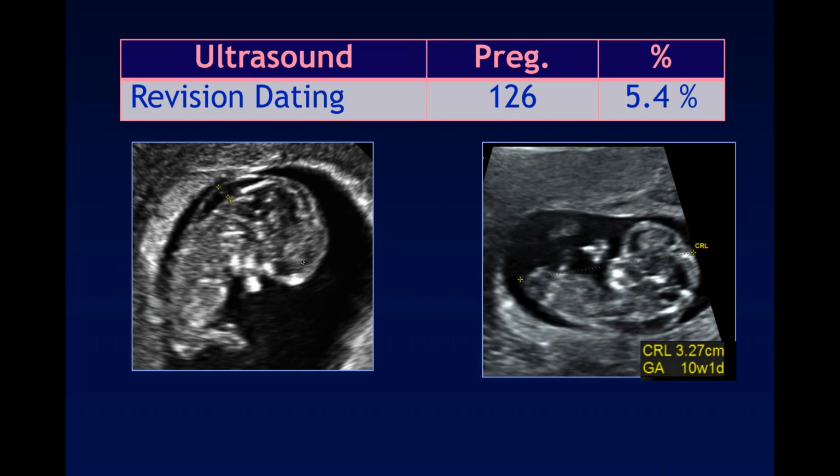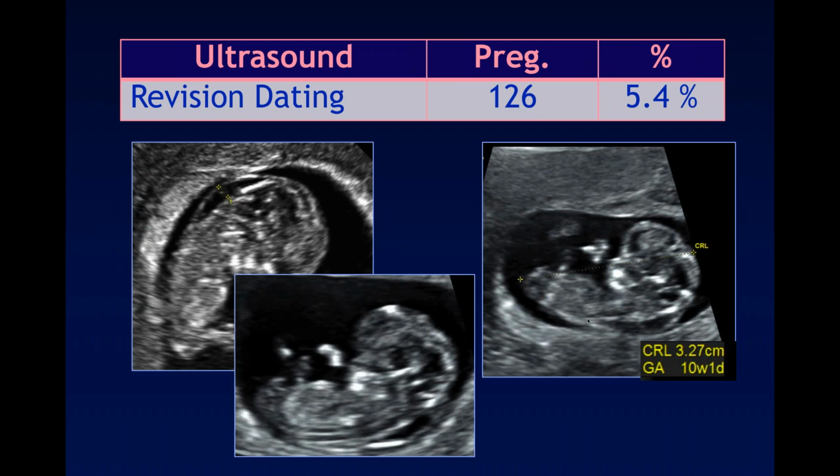This fetus should have been about 11 and a half weeks gestation and came in for a nuchal translucency scan. And while I admit this is not the proper technique, we had already figured out that the fetus was, quote, too young for this test. But look at this fetus. Does anything catch your eye when you look at this? What do you think?